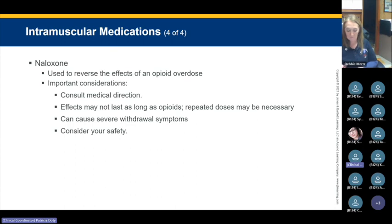Okay. Narcan or naloxone is going to be used to reverse the effects of an opiate overdose. Some of our important considerations are going to be consult medical direction prior to giving it, and the effects may not last as long as the opioids do, so repeated doses may be necessary, and be ready for those. It can also cause withdrawal symptoms, and it says consider your safety.